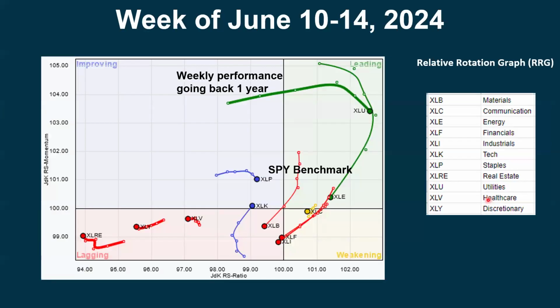And looking at our relative rotation graph, plus is up in the upper right. That's the most positive, and this goes back 1 year. Minus, that's in the lower left-hand corner. These are the areas that have been showing the most weakness over the last year. We have utilities, which are starting to roll over a little bit, but they're still fairly strong. Energy, look at how long this tail is here. It's still looking okay, but it's really well off of its highs right now. We're seeing a little bit of weakness in the financials and industrials, and then the materials as well.